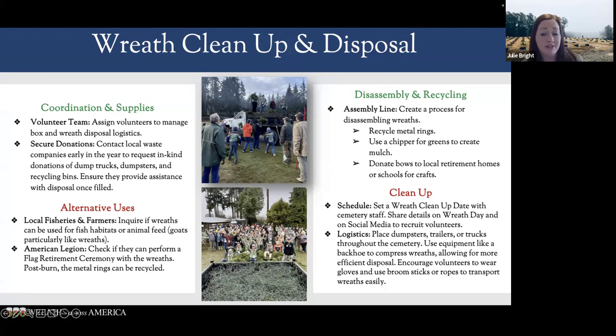You can also consider setting up an assembly line for wreath disassembly. Volunteers can separate the metal rings for recycling, mulch the greens with a donated chipper, and even donate the bows to schools or retirement homes for craft projects. These are just a few ideas that have worked for others.